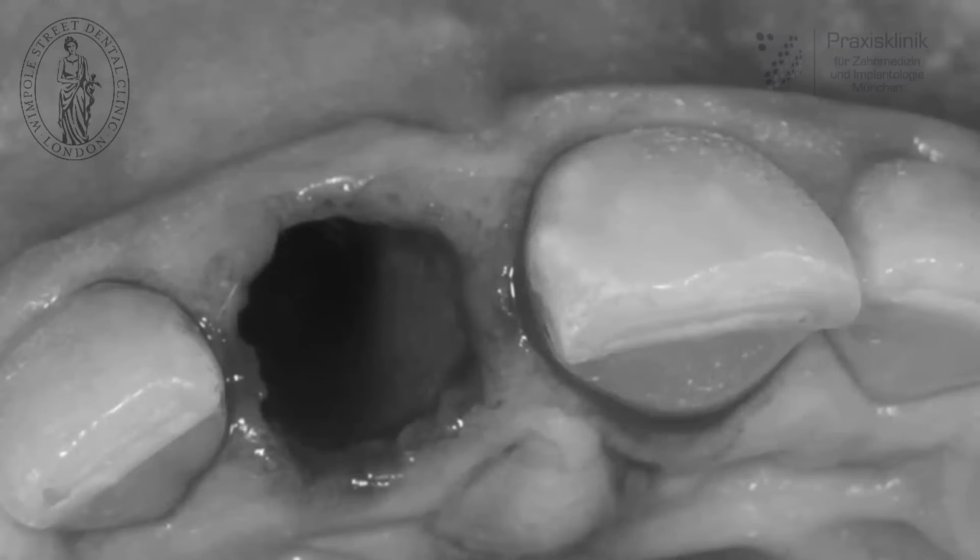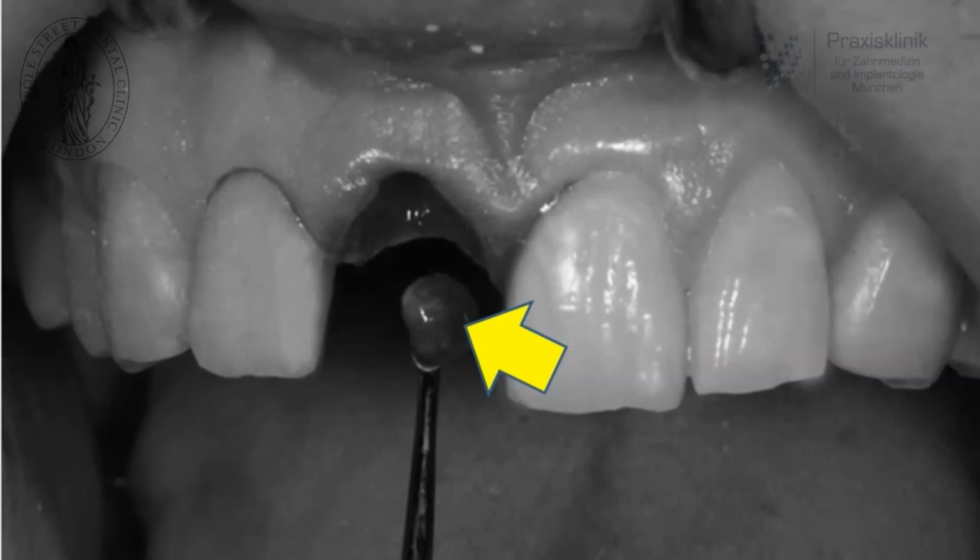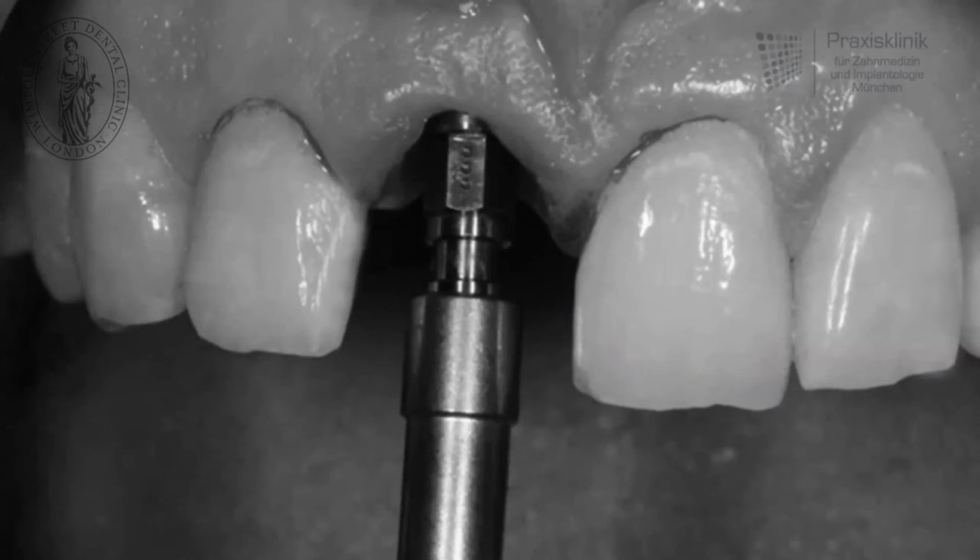And directly into that hole, you can place the implant. Before that, of course, you have to remove all the inflammation and all the inflammatory tissue, indicated here with a small yellow arrow. When you've done that, like I said, you can immediately place the implant, seen here. You have to be very careful that you place it in the correct position.